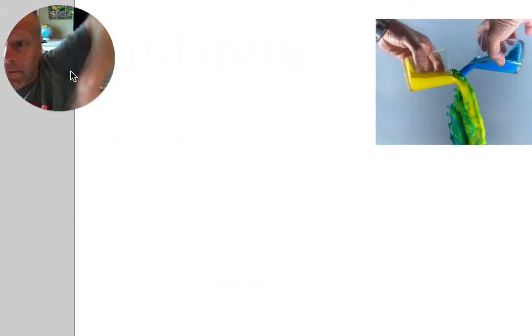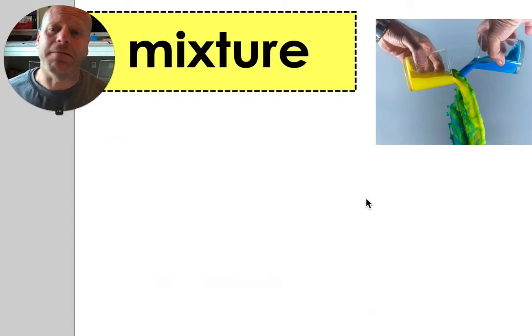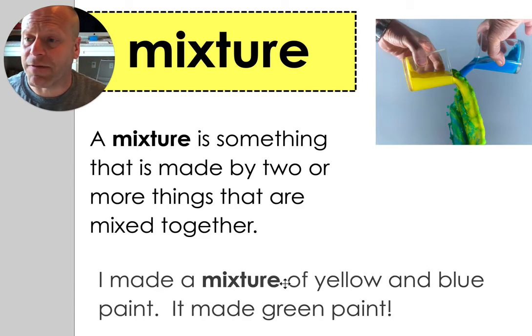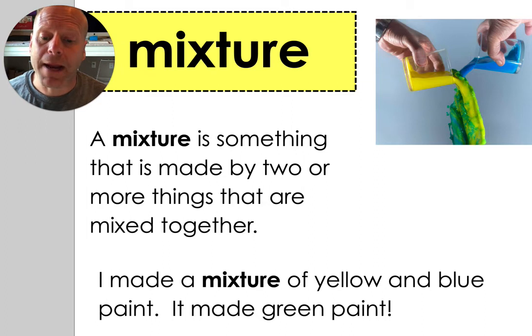Yellow and blue mixed together makes green. That is a mixture. A mixture is something that's made from two or more ingredients. I made a mixture of yellow and blue paint. It made green paint.